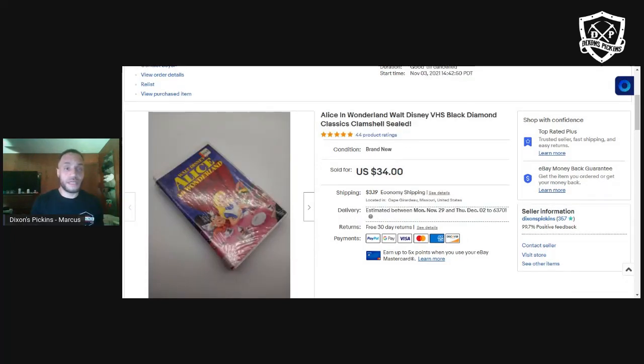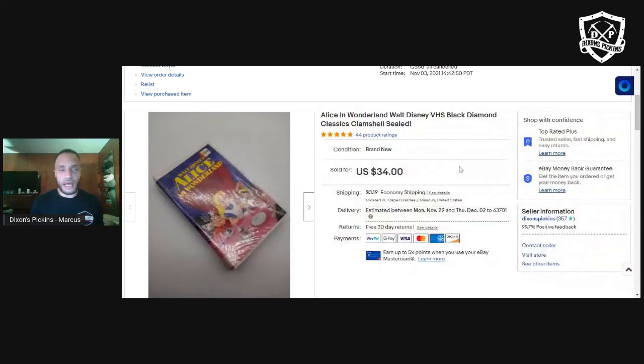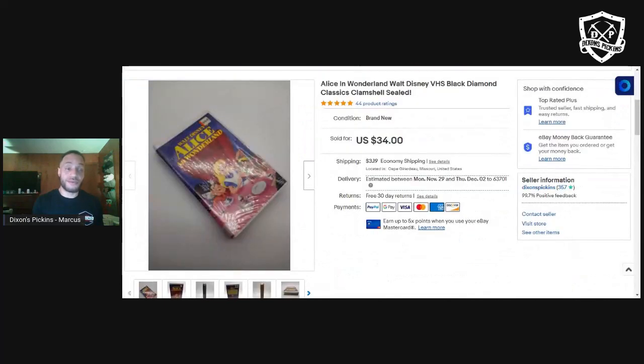So the next item that I'm going to share with you guys is this Alice in Wonderland factory sealed clamshell movie. I paid 25 cents for this. I think it's 25 cents or the 50 cents, I'd have to look in my paperwork. And sold it for a best offer of $20. I know it says 34 right here, but it wasn't 34. I think that was what it cost to get the item shipped to them, maybe. I don't know why it says 34, because I promise you, I know I accepted a best offer of $20. So 25 cents into $20 is a great flip, and I would do it over and over again if I could.